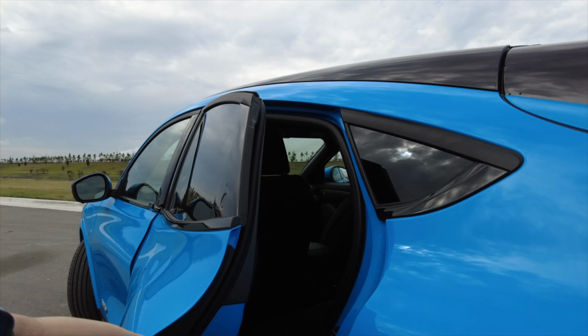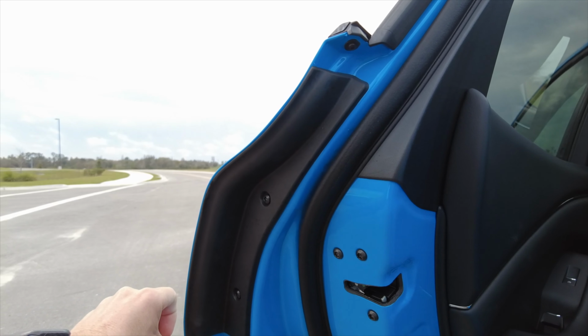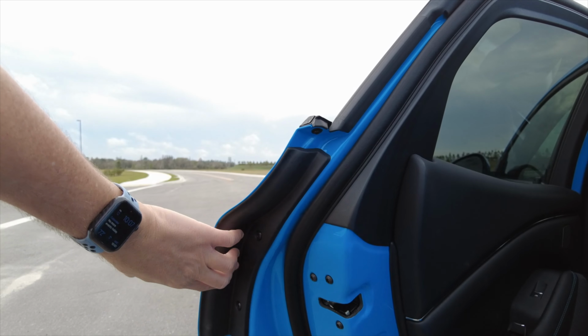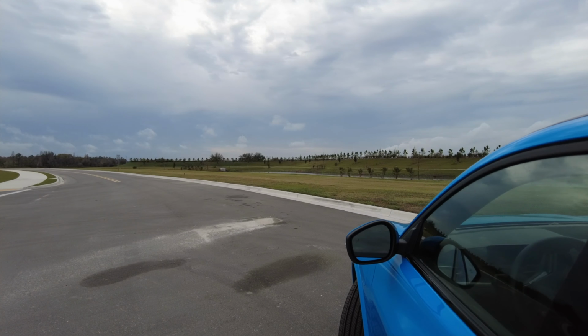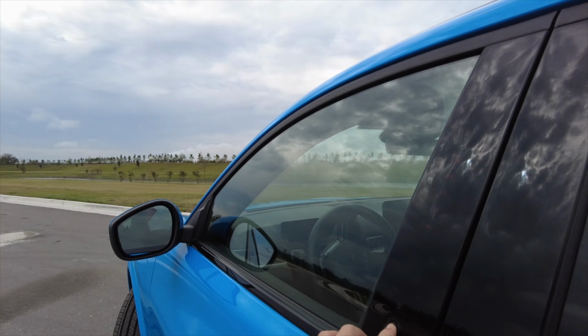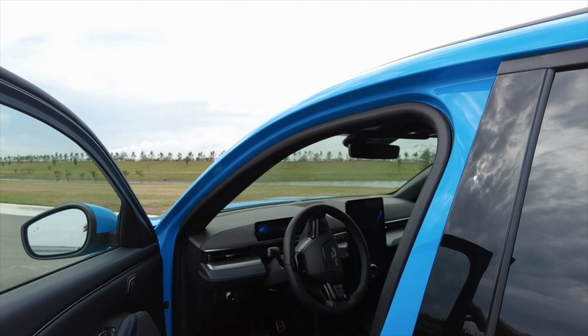And then you grab it right here and open up, and as you can see, it has this padded surface inside, so it makes it comfortable to grab it. So, you know, it takes a little getting used to if you're used to a traditional door handle, but you adapt to it pretty fast.